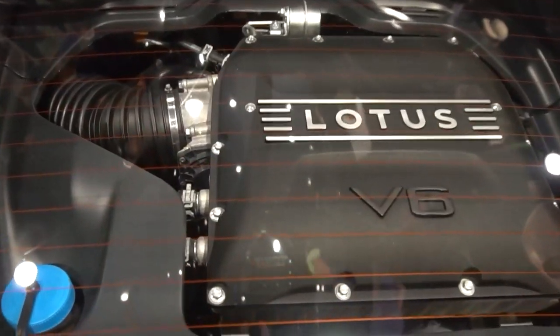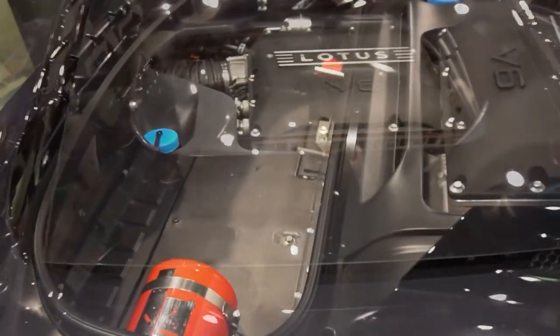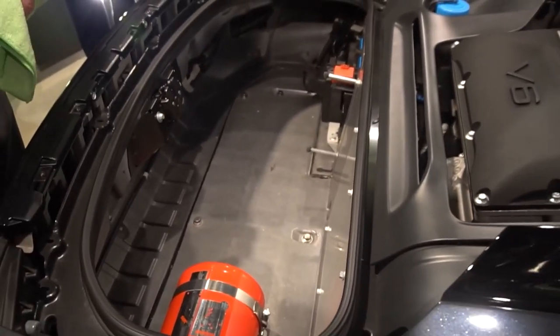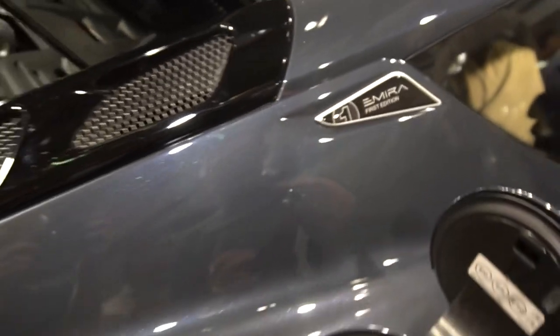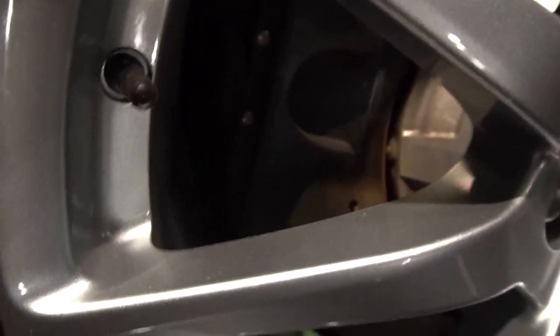What I love is the V6 on display, which is kind of missing on a lot of cars. It's nice to see an engine, supercharged 3.5 liter, fantastic sounding engine. Gas cap, actually. It's got the latest non-gas cap filler, so that's cool. There's a shot of that brake rotor again. It looks like a two-piece. It's actually a single piece, but a very creative way.